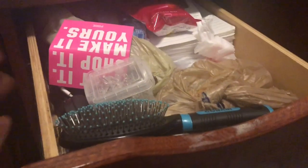And so down here I have miscellaneous stuff like coupons, medicine, paper, brushes, extra stuff that's not really important. And then down here I have my snacks and more snacks down here, that I can just pop in the microwave or in the oven or anything.